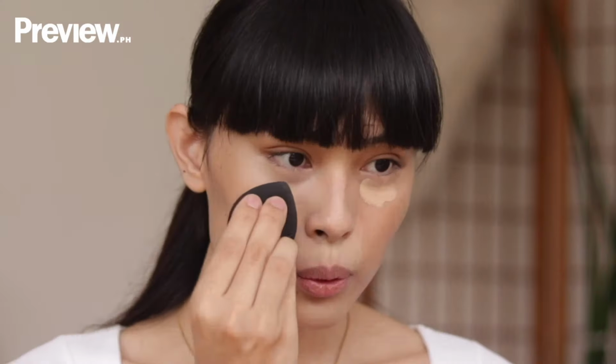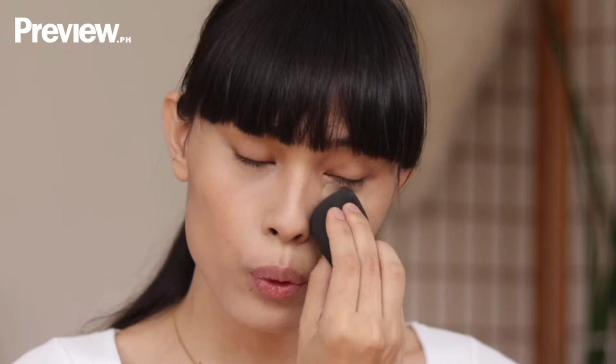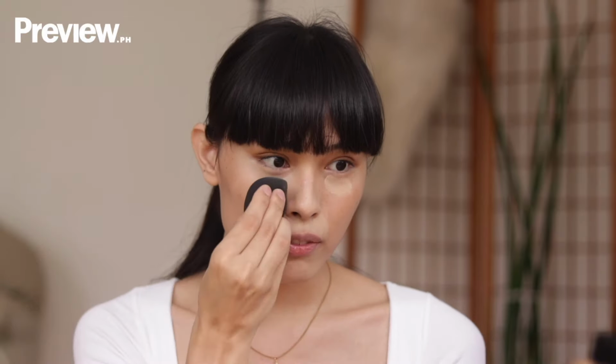Also, I like to blend it inwards, not outwards, because I have a really square face. So if I blend it outwards, it will widen the face. But if you blend it inwards, it will make the face look narrower, if that makes sense.